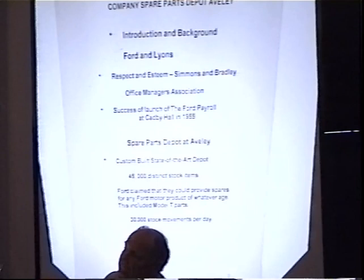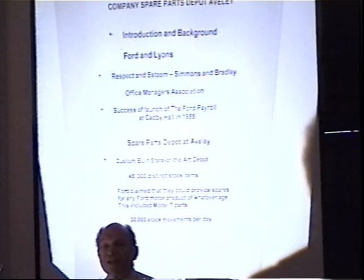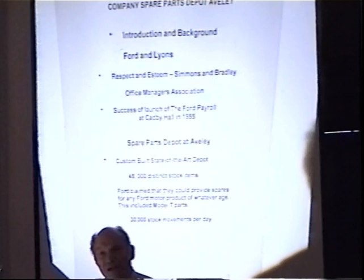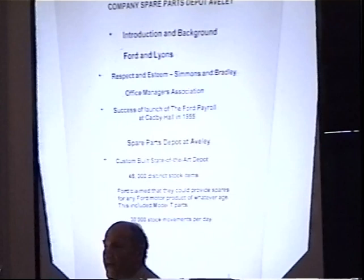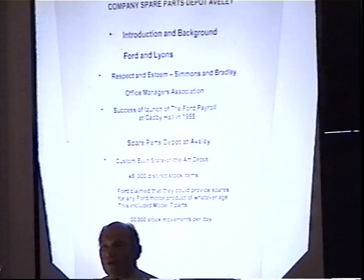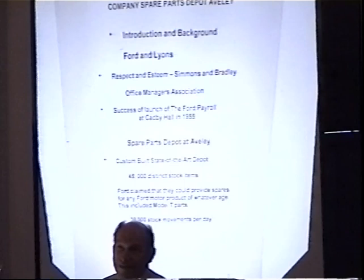Anyway, at the time, in the mid-1950s, this was a state-of-the-art supply depot. It held something like 45,000 distinct stock items. A vast number of those dated for vehicles long out of date. They included some stock of Model T parts. And if you think of when the Model T first became available, 1912 I think it was, you can see that there were some very old parts.